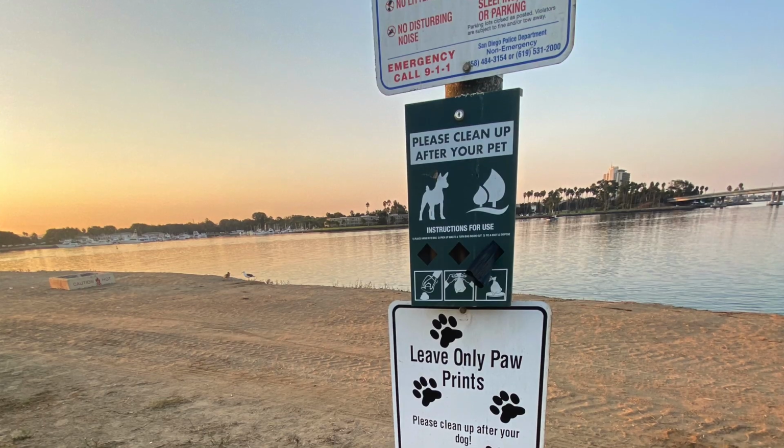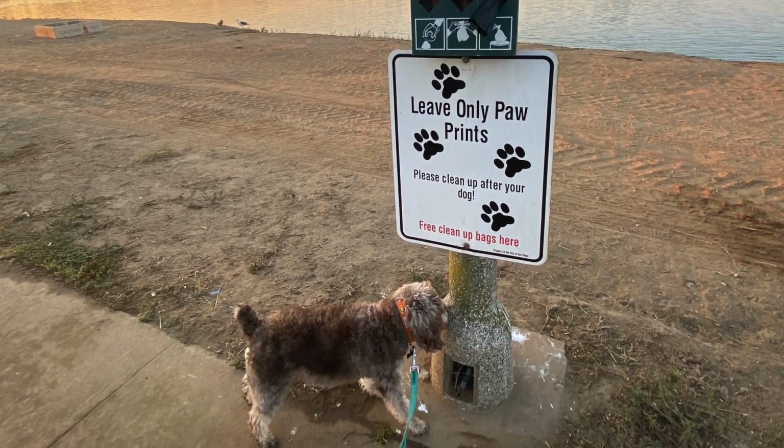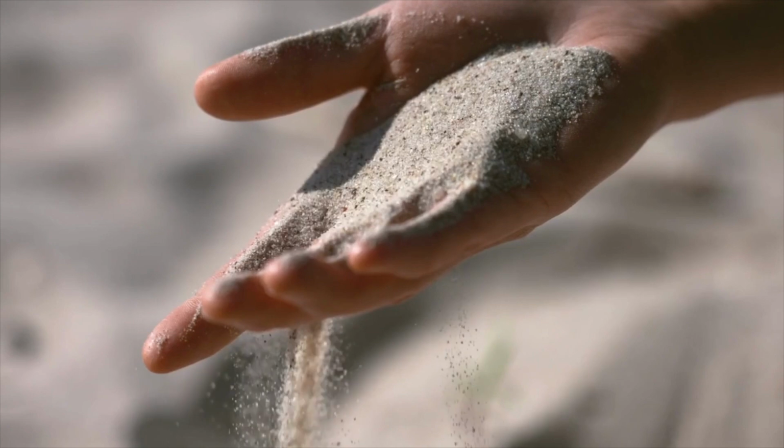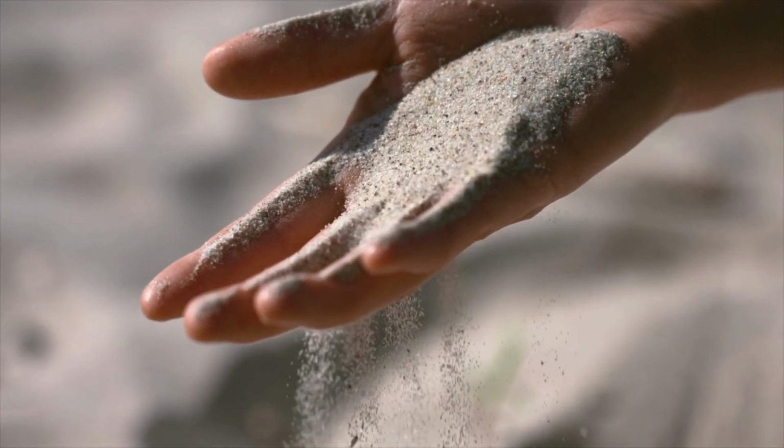Of course, the number 1 rule when enjoying these beaches is to please pick up after your dog so that we don't have to worry about stepping in poop while we're walking on the beach. Also, whenever you go to the beach, touch the sand with your hand, the dry sand, because sand can get really, really hot. If you wouldn't want to walk on it barefoot, neither will your dog. Also, take water for them if you're going to be there for a while. Dogs don't understand that salt water is not good for them, so they're going to drink whatever they can find.